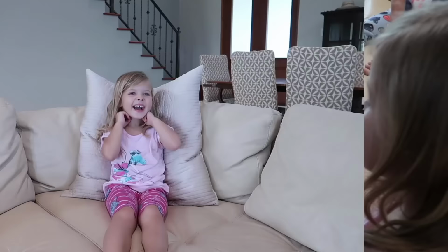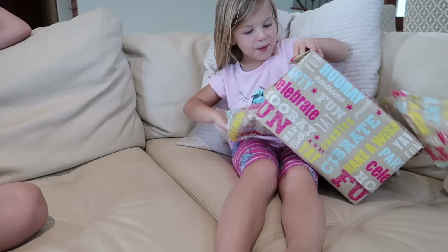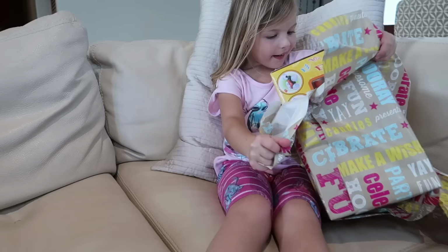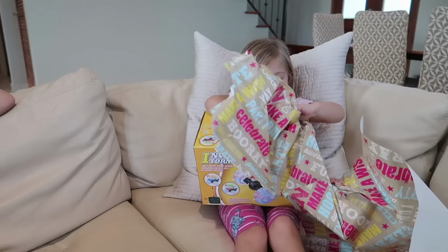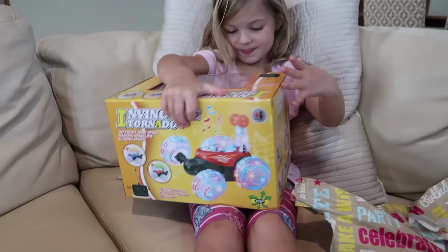This one's from Grandma and Papa, and they sent a note that says, Laura, happy birthday, we love you. What is it? A remote control car? Yep. Thank you, Grandma and Papa. That's gonna be perfect in this house. Look, the wheels light up. What?